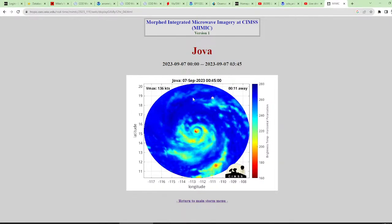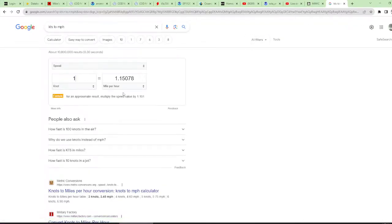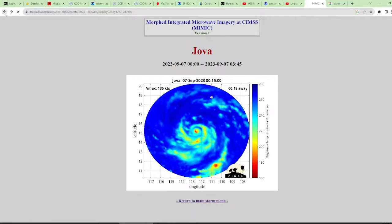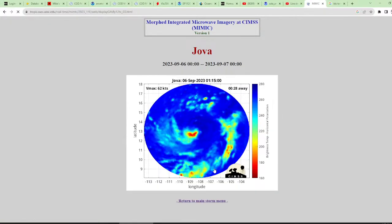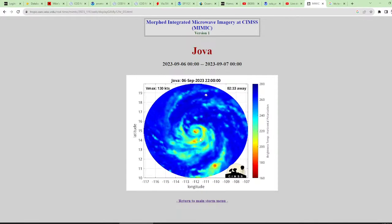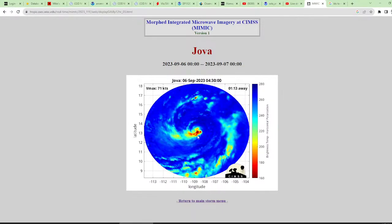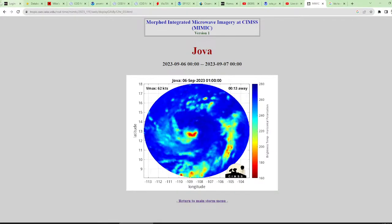I do believe the winds are much stronger than 140 knots. These are just estimations, 140 knots. Yep, it's getting stronger. Look how quickly it became a Cat 5. Just within a couple hours. I mean, it blew up. Look how many hours, right here. It literally did this. It underwent extremely fast, rapid intensification. Look at that.